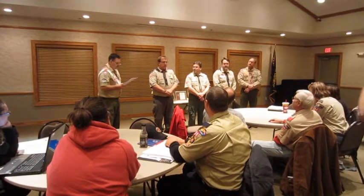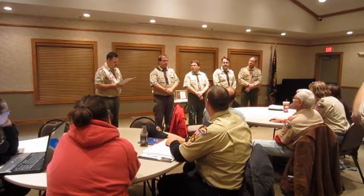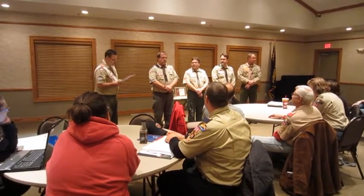This neckerchief has symbolized service to all that have seen it worn. Service to the unit, the district, and the council. Wherever scouters gather, at Camp Breeze, summer camp, or the Order of the Arrow, look around. There's a Troop 1 neckerchief at work.